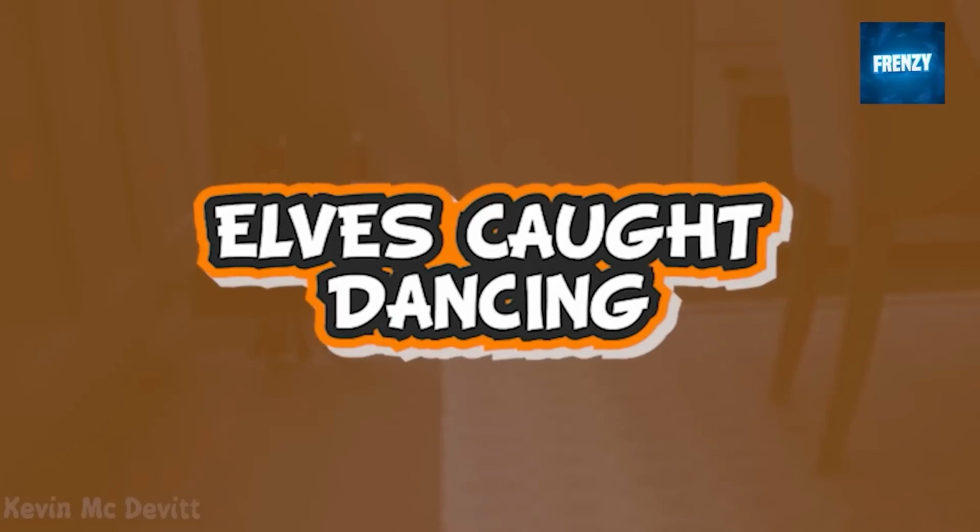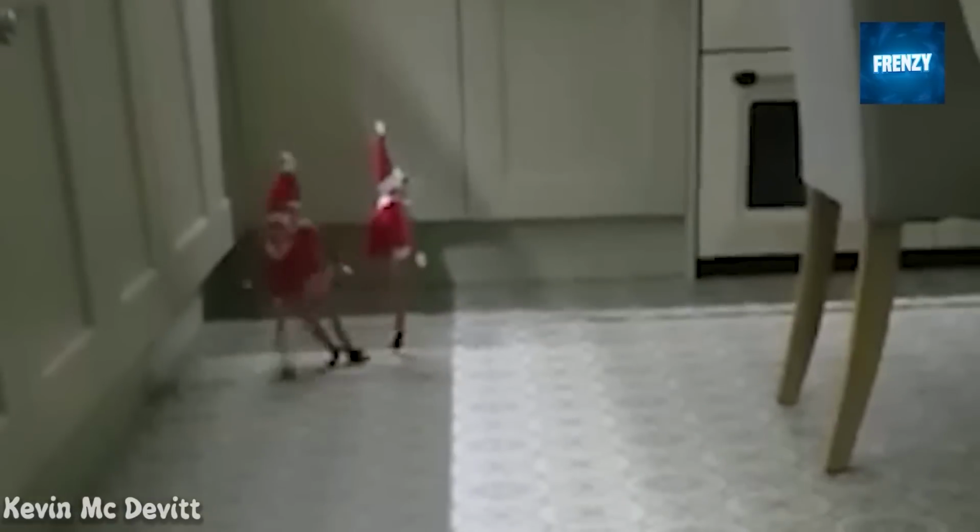Elves caught dancing. Who knew that elves like to dance? Not just dance, but also at a pace such as these elves. If you can, try moving your legs as quickly as these cute elves and you'll see how difficult it really is.